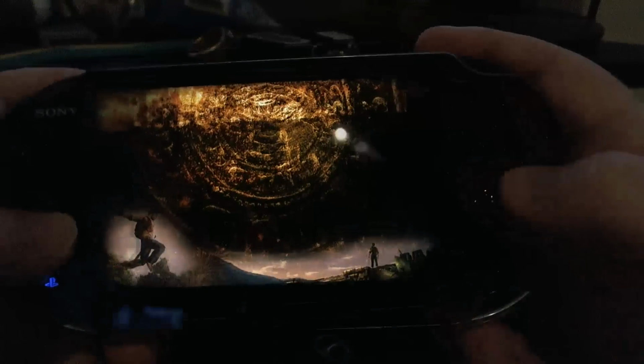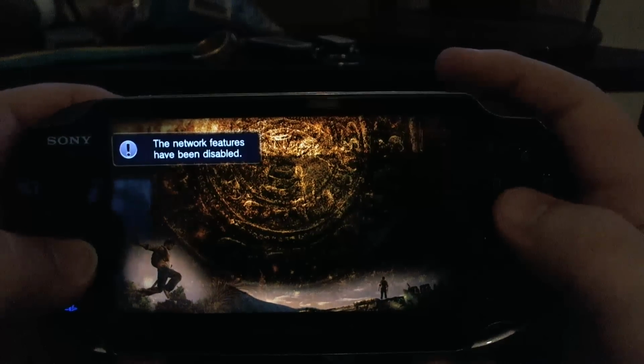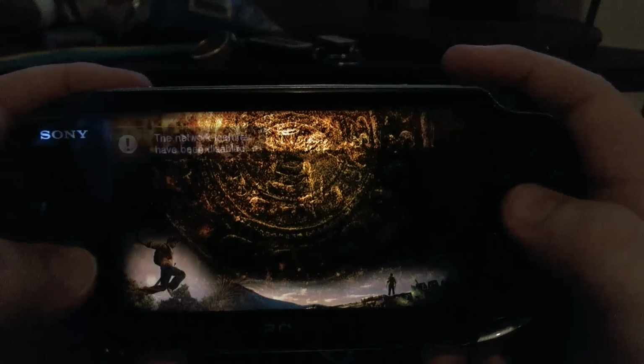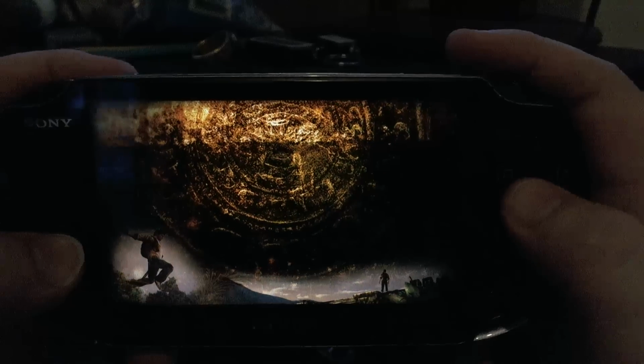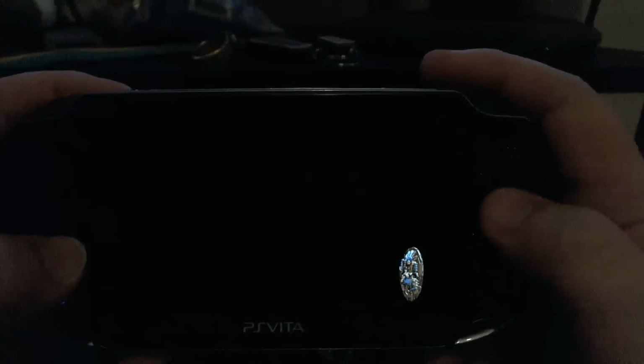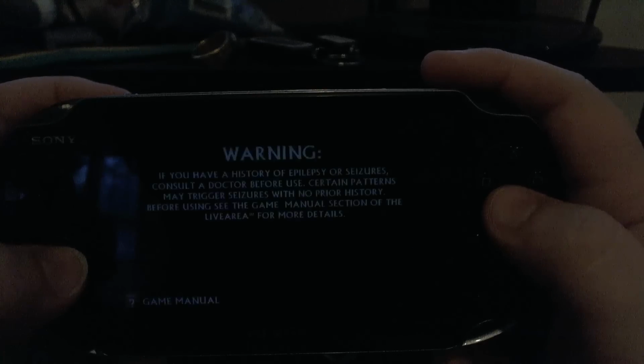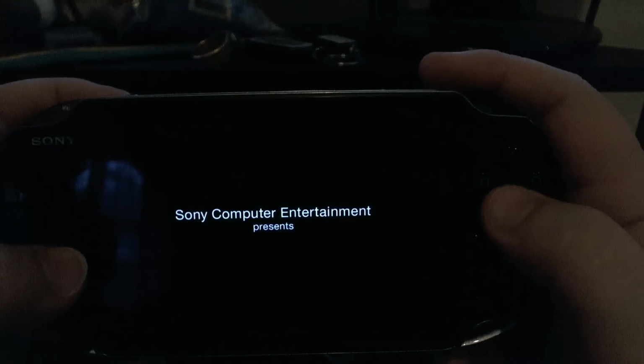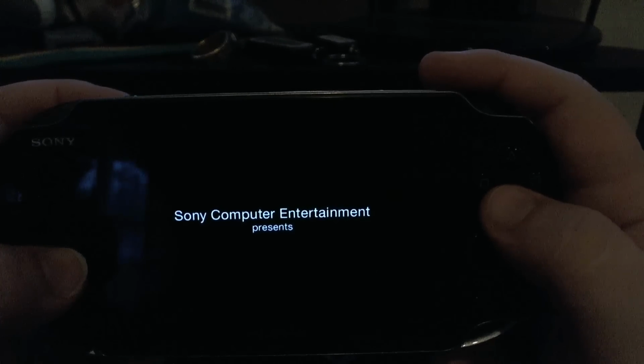Now, Uncharted, that's a series that I've never played before either. But I've been told I need to play it by many people. So the graphics on this are pretty top notch. They don't seem quite as good to me as the PS3 is capable of, but definitely a lot better than the PSP is capable of.